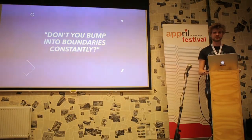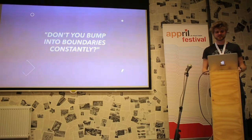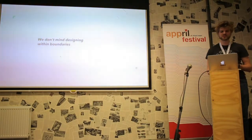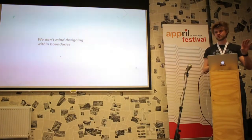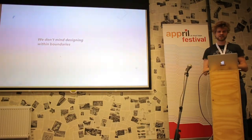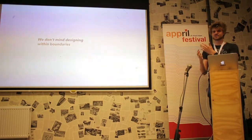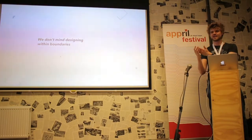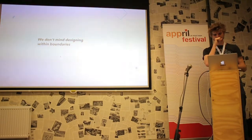Another one: don't you bump into boundaries constantly because of these limitations? Our answer to this is we don't mind designing within the boundaries. Our designers know very well about this trade-off about building for Android and building for iOS, and having to design for both platforms, and the design choices there. Once these boundaries are clear, and we have a very open line between design and development, there's a lot of going back and forth, like, is there actually something that we could create for this, or how difficult is this, or what are the alternatives? When we stay inside these boundaries, we have very little problem creating the application so far.